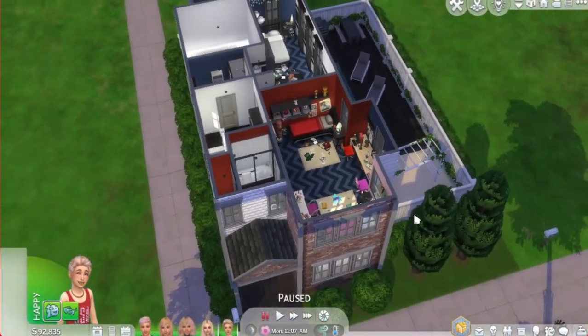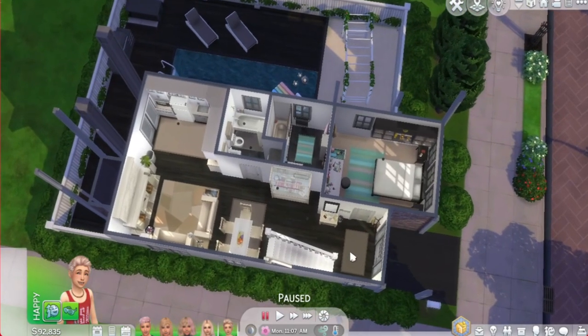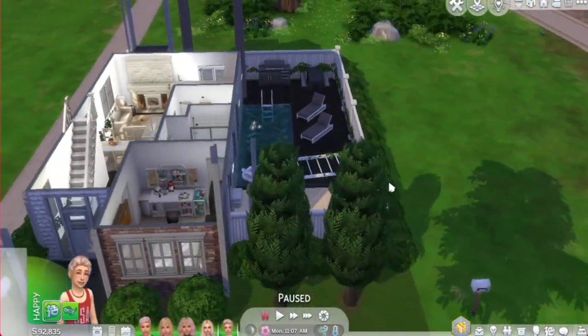Let me give you a little bird's eye view here. So we have, this is open to the downstairs. And you have the teen's room, the twins' room, two bathrooms up here. And then downstairs you have one main room, the ensuite, a hall bath, living, kitchen, dining area, and outside is the pool and everything else.